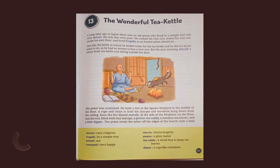So children, one day while this old priest was making tea, he was boiling water to make tea, it broke, and he was very sad because he had no money to buy a new one and he did not know what to do. But the next morning, behold, means in this chapter it means see, he saw that there was a shiny brass tea kettle which was kept outside his door. Brass is the name of a metal. So there was a very shiny and beautiful brass tea kettle which was sitting outside his door.